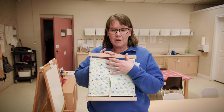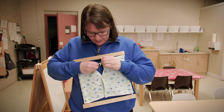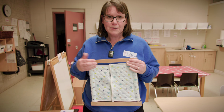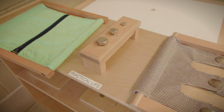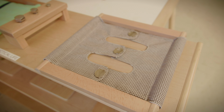So I talked earlier about encouraging that independence, self-help skills. This is a dressing frame that has snaps. So the children are learning how to operate snaps. If they have snaps on their clothing, they're able to practice this. We also have ones with zippers, we have ones with ties, buckles. These are wonderful things for children to begin to learn how to dress themselves.